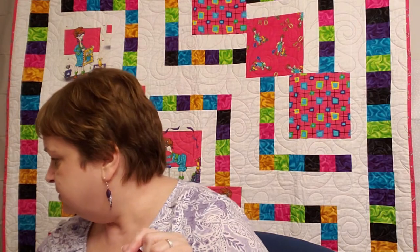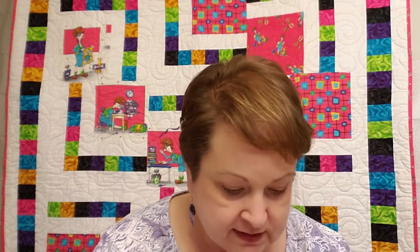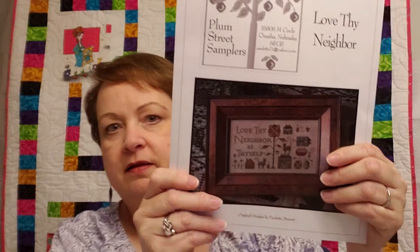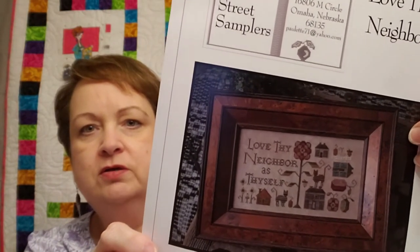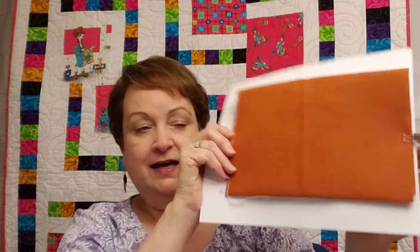So that's what I got at Shepherd's Bush, and then I went to the Craft Center of Fine Stitchery in Salt Lake City. And I picked up this pattern by Plum Street Samplers, Love Thy Neighbor. Not a great picture. And I decided to take it in a different direction. I got this.